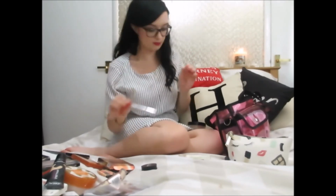It's shimmery. So my other little trick is, because I don't contour, just to brighten my skin, I'll use an illuminating concealer down my nose, briefly on my forehead and underneath my eyes to brighten.